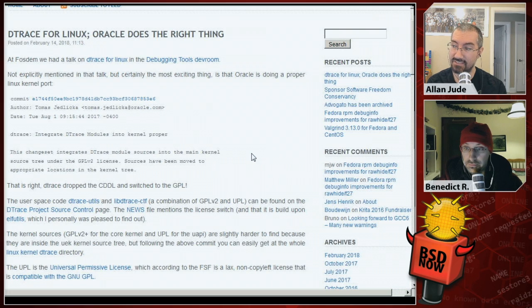It's been relicensed, so instead of CDDL, the kernel side is GPL v2, as required to be upstreamed in the mainline kernel, and the userland parts are under the new UPL, the Universal Permissive License, which isn't exactly like a BSD license, but it's very permissive and looks interesting. Mm-hmm. But yes, it says this change set integrates DTrace module source directly into the main kernel source tree under the GPL v2 license. Sources have been moved to the appropriate locations in the kernel tree.